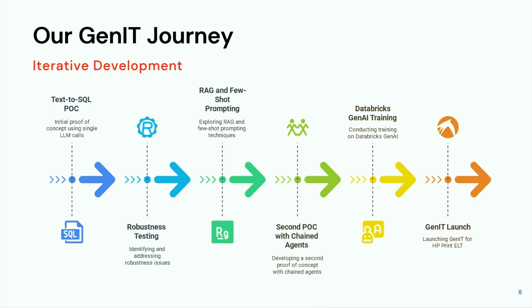And earlier this year, we did a soft launch of GenIT for our ELT reporting. So the journey, as you can see, is definitely not very smooth. It's iterative, sometimes it's messy. But overall, it's a deep collaboration across multiple HP teams globally, including US, India, Europe, as well as our Databricks teams. So that is how our solution was built and what got us here.